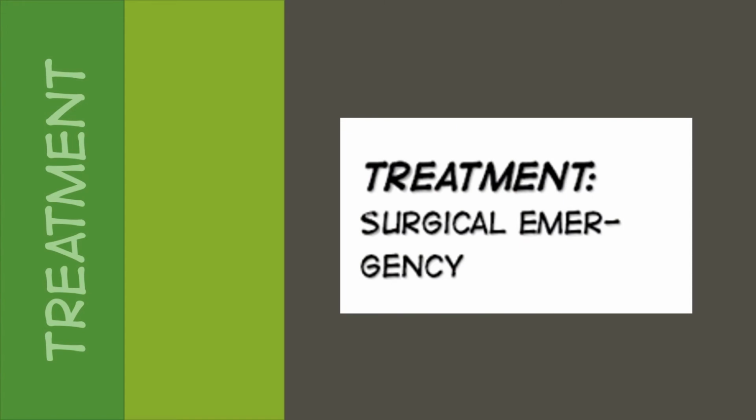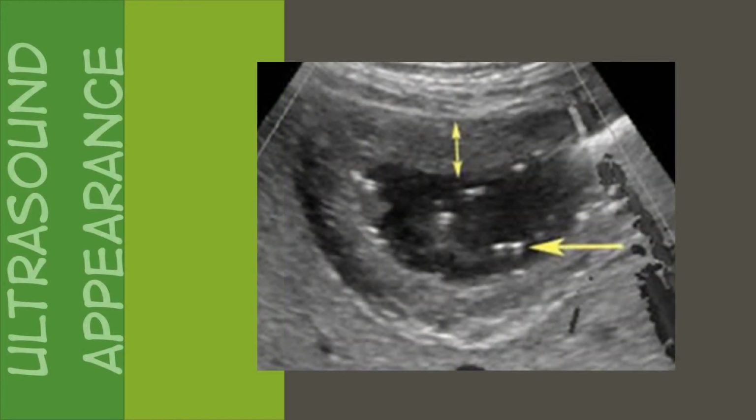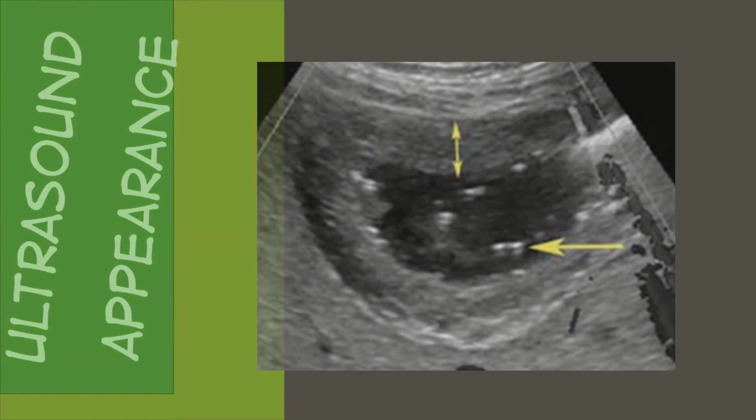If you see emphysematous cholecystitis on your patient, we need to make sure that we are documenting it appropriately and then getting that information to the correct providers, because this is a surgical emergency. It can be fatal if this is left untreated. So let's take a look at what emphysematous cholecystitis looks like on ultrasound.